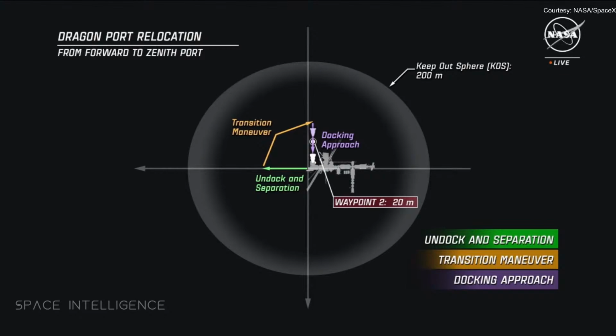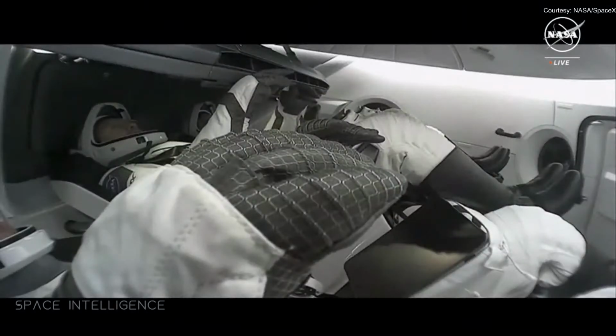Following docking, Dragon's soft capture system will retract to bring the Dragon spacecraft in closer for hard capture, and that's accomplished by deploying 12 hooks to firmly hold Dragon in place, and in all that procedure takes about 15 minutes. Following docking this morning, flight controllers will then configure Dragon for dock operations and connect power and data to the spacecraft once more, and the crew will be able to get out of their spacesuits, set them up to dry, and then begin operations to get the hatches back open, which includes pressurizing the vestibule and a new round of leak checks.